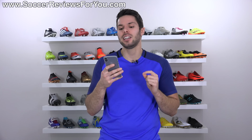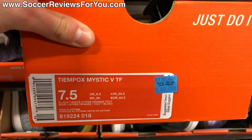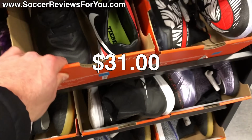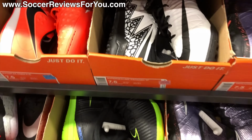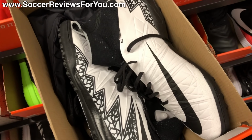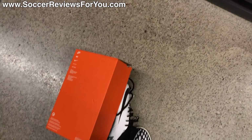Then they had the Tiempo X Mystic 5 in the turf variation in black and orange. Those were discounted to $49 with the extra discount. Those would have been $31 US, which is really, really cheap. Then they had the Hypervenom X Proximo Turf in a nice white and black colorway, really, really simple. Those were discounted to $79.99, bringing the grand total price to $49 US after all the discounts would be applied.